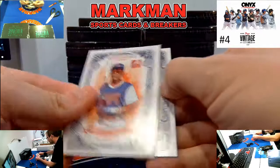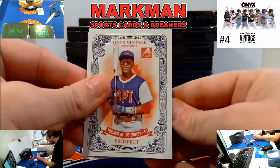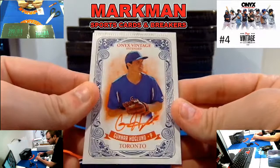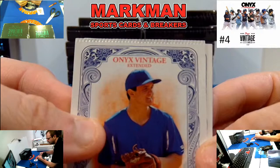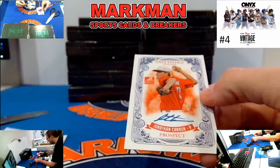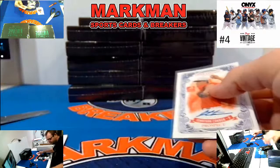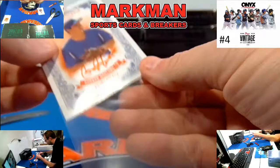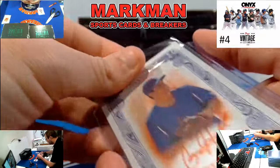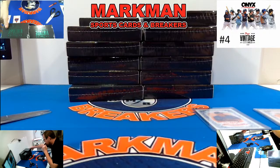Here we go. Relvis Martinez. Yordani De Los Santos, first autograph. Oh, nice, a red right out of the pack. Gunnar Hoglund, unfortunately, it's got crimping at the top. When they sealed the top of the pack, got a little bit of crimp in there. And Jonathan Cannon, prospect, no MLB affiliate spot is the biggest spot. Probably next is Seattle. But again, you can see the crimping at the top. For Toronto, hopefully you can get a hold of Onyx and say, hey, this happened, and hopefully they'll send you something in comparison. Maybe an even better card for Toronto, Relvis Martinez or something.